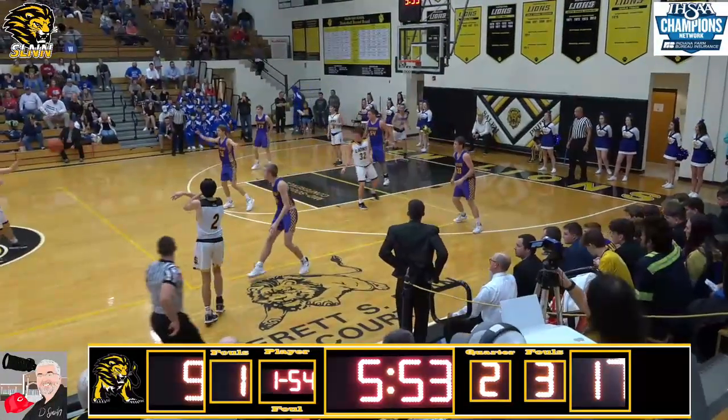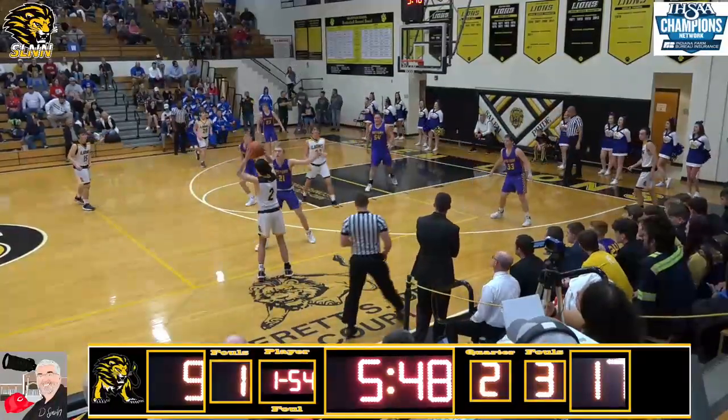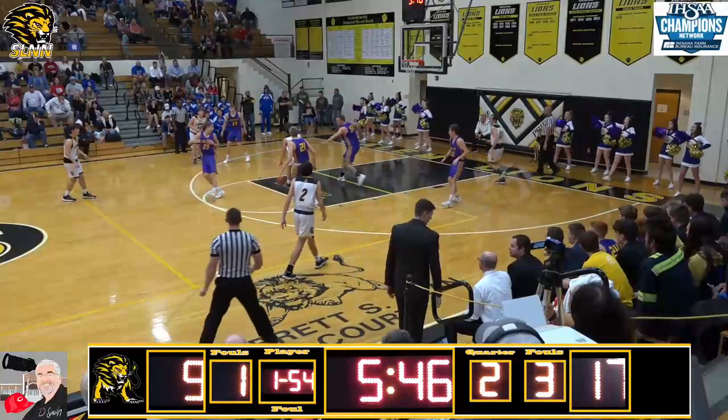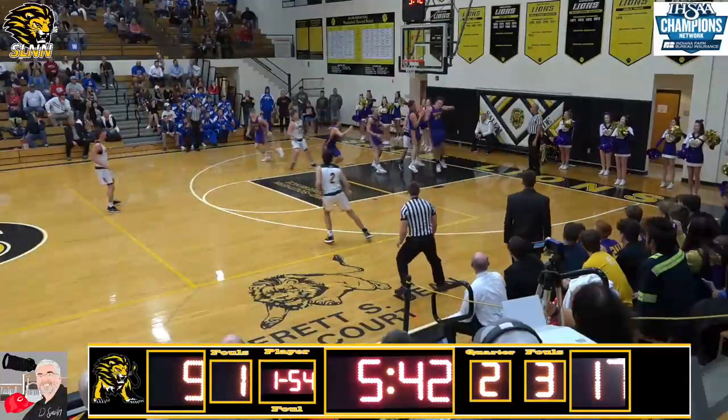Number 2, Stevenson has it. Passes it to Tucker. To Stevenson. To Tucker. Mahirin has it. Going to give to Bowman. Bowman with the 2. No good. Back with the 2. No good.